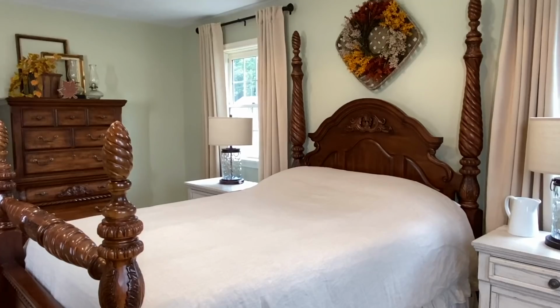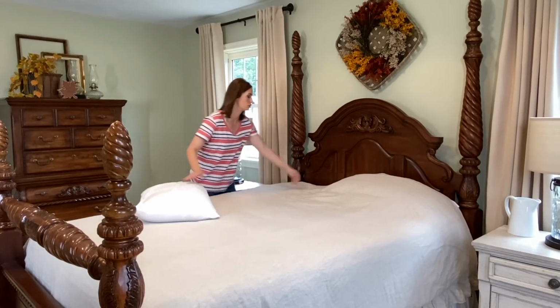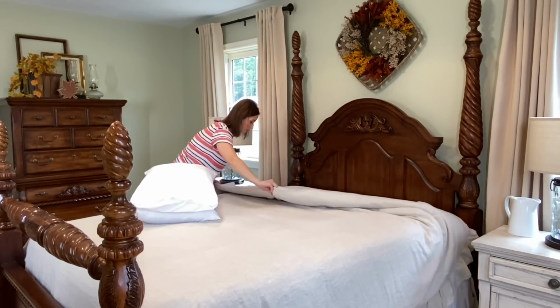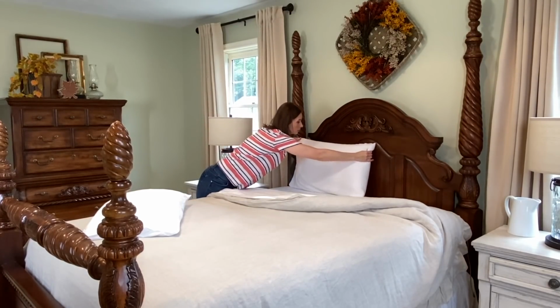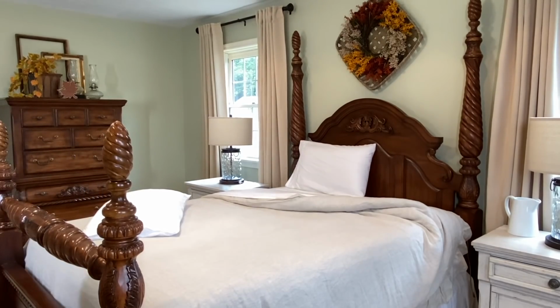Nothing screams cozy bedroom more than adding tons and tons of pillows with a turn back bed. So I'm going to add those that came with our duvet cover along with some fall ones. And then just to add a touch of buffalo plaid, I'm adding this cute little pillow that says "Hey There Pumpkin" from Walmart.